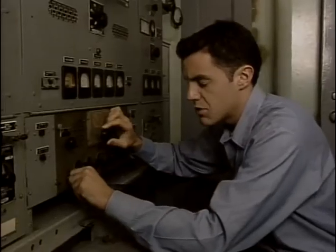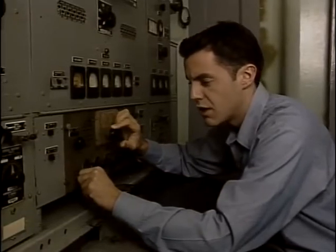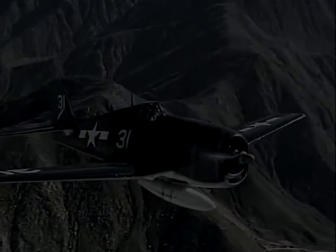My radar operator had spotted a bogey. It was definitely an enemy plane. Just ahead of me and below about 1,000 feet. I had to approach from behind or he might detect me first and get in the first shot.